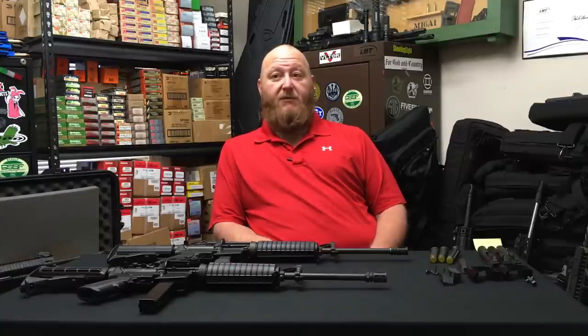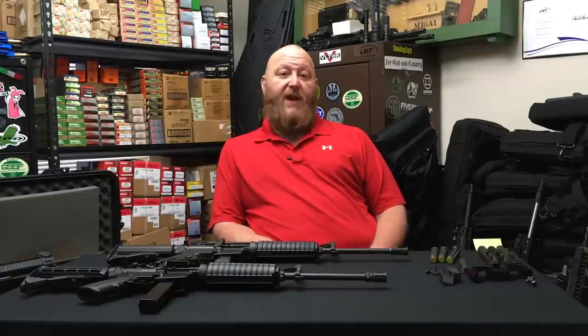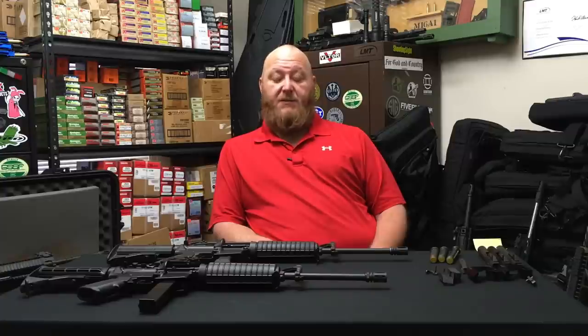There was no forward assist due to the fact that the rifle was a blowback operation, so there was no need for a forward assist or no use for it. And that is the one thing that they have kept throughout the entire design. There's been no forward assist.